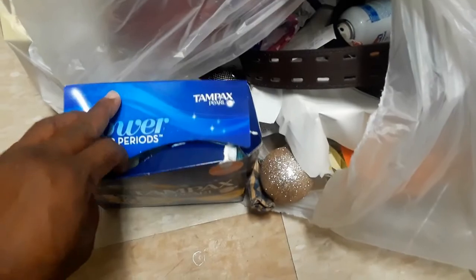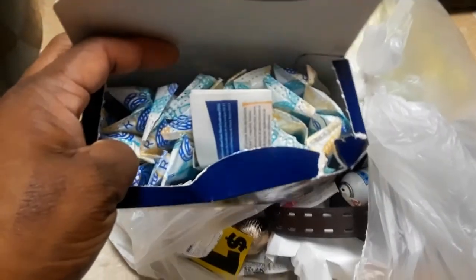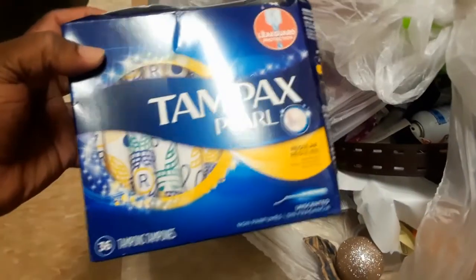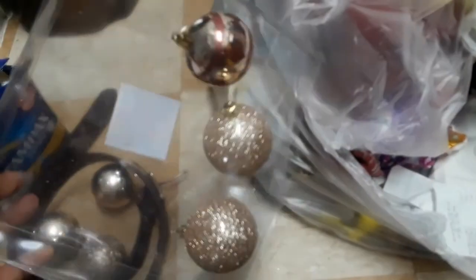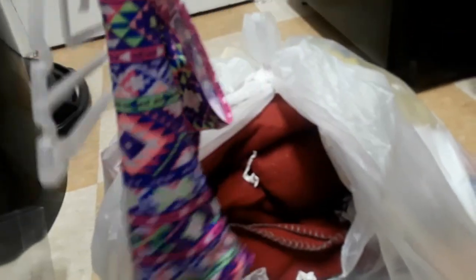So the first thing I seen, hey, they threw out some Tampax. Look at that. Can you believe that? They threw these out. So we got that. Here's a belt. Here's some ornaments. You can tell it's been a while, so they still have ornaments that they're getting rid of. Here's the rest of them in here. Okay, let's see. Another ornament. There's a bathing suit top.